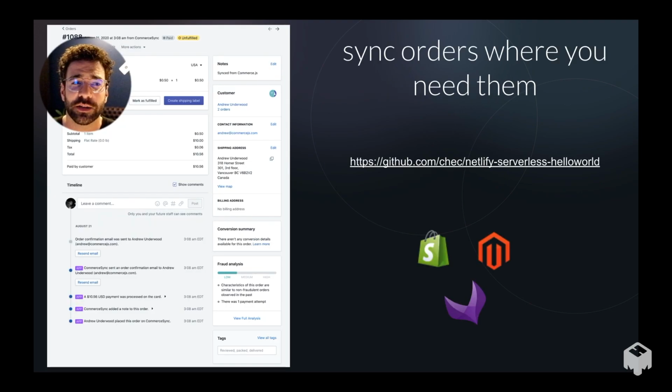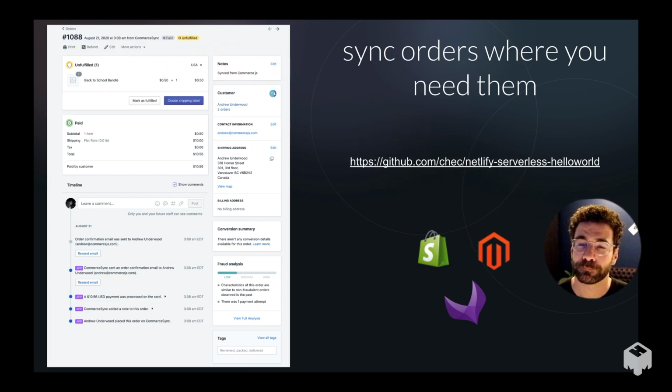Now, we built a great tool to help you sync your Commerce.js orders back into your platform of choice. And in this case, syncing them back into Shopify. We can see here the Shopify dashboard. And this is what really allows you to test and build headless experiences without fully replatforming. You can send all of this data into one place where you typically manage all of your orders. It can also work with Magento or a PIM like Akeneo.